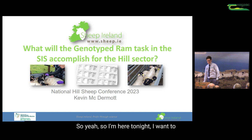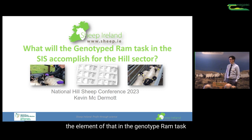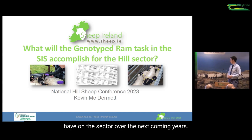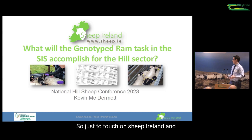So I'm here tonight. I want to touch on the sheep improvement scheme, and in particular the element of that in the genotyped ram task on the hillside, and what impact that's going to have on the sector over the next coming years. So just to touch on Sheep Ireland and who we are.